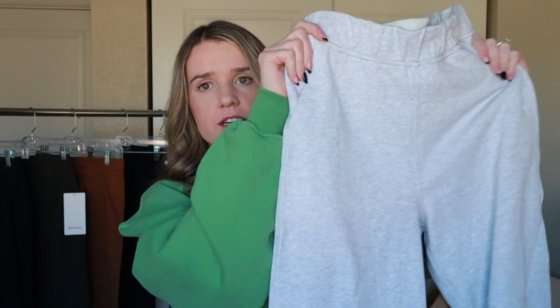These were $118. I purchased them in a size 4, and they are in this light heathered color. I love this color, especially in person. I feel like this color is just very versatile and I could wear it with a lot of different tops. They have this color in the scuba half zip, but I haven't been able to purchase it because it's always sold out. So once it goes in stock and I'm able to purchase it, I am definitely wearing this outfit together.